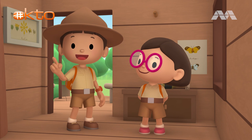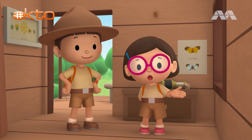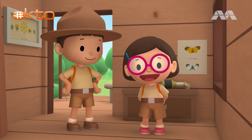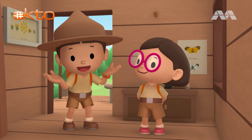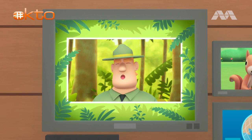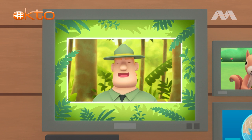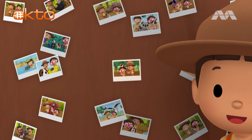We found a baby plantain squirrel in our garden. We learned that plantain squirrels sound like birds when they chitter, and that they are amazing tree climbers. So we went to the forest and brought it back home to its nest. Good job, children. You did it. You are amazing wildlife rangers. Mission accomplished.